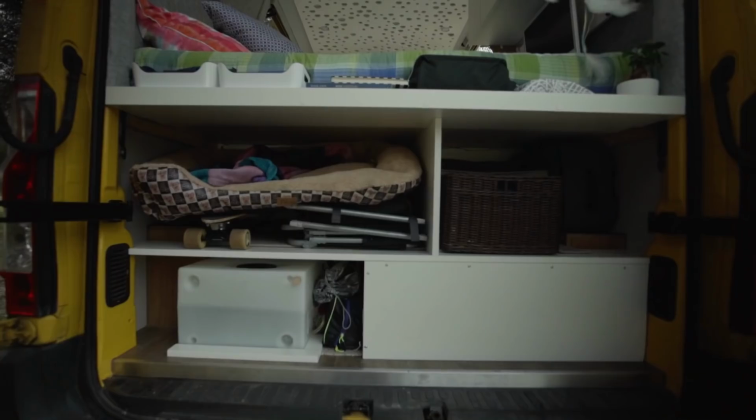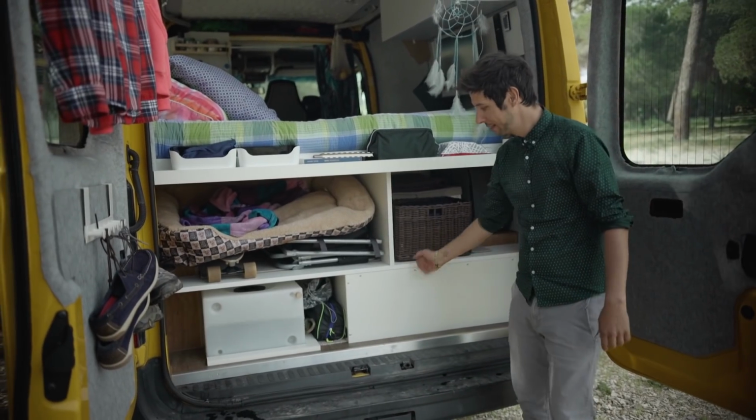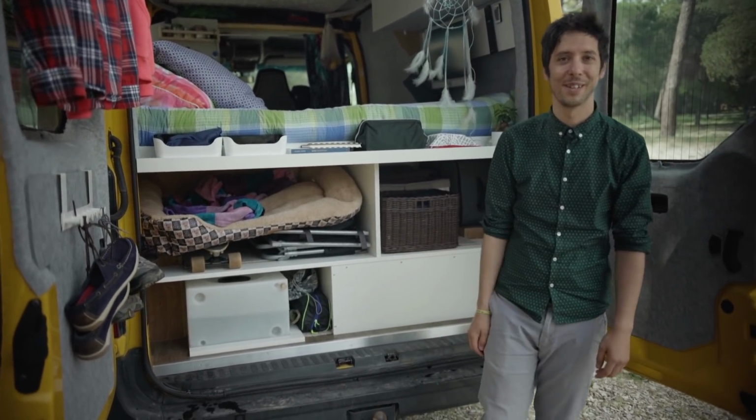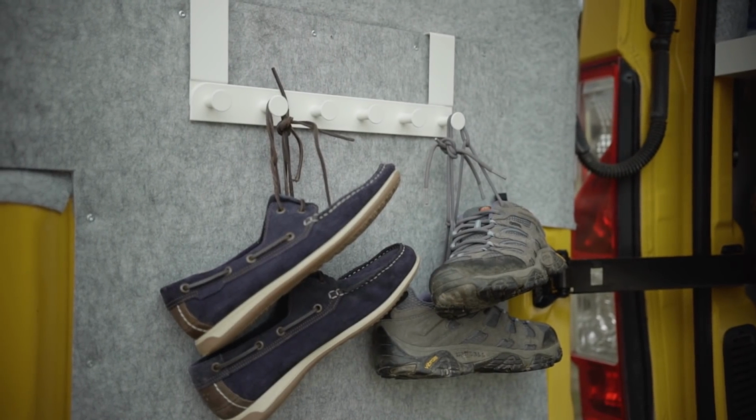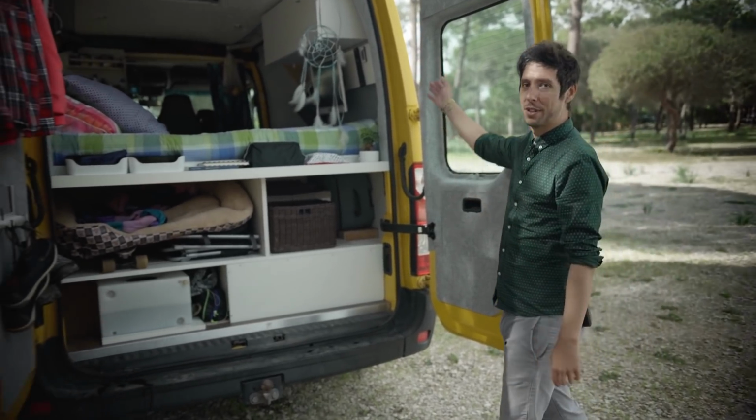We have the extra tire inside here. We just put it inside. Whenever we need it, we unscrew it and we have our tire here. Extra places to store shirts and shoes, as we don't have a lot of clothes storage inside.